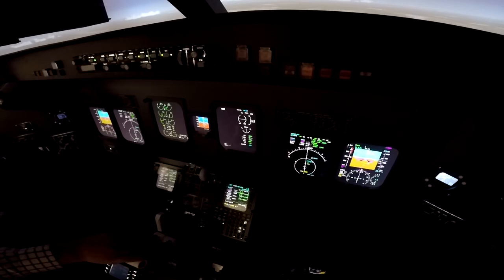Same chart. Okay, that's cool. The frequency is 111.15.